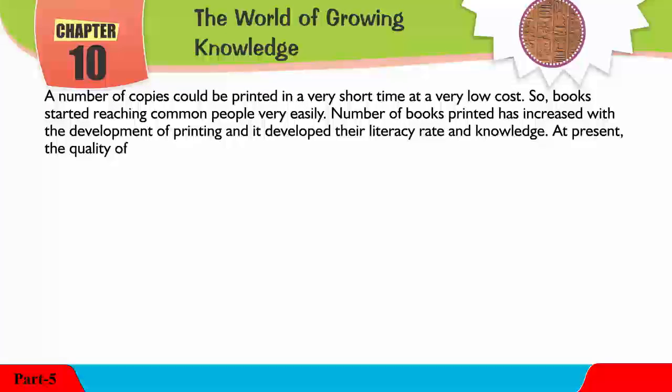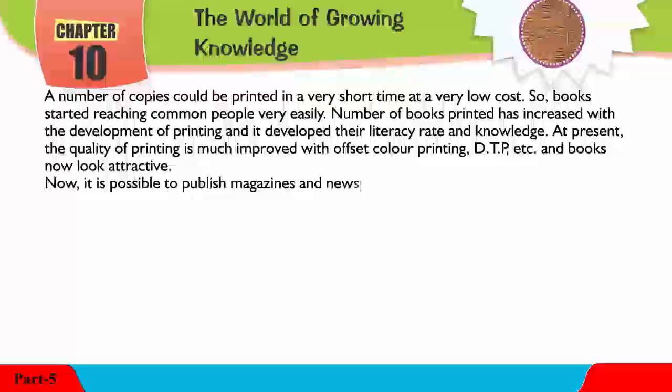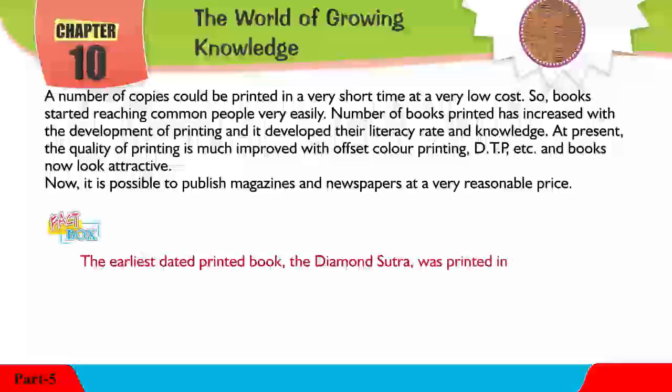At present, the quality of printing is much improved with offset color printing, DTP, etc. and books now look attractive. Now, it is possible to publish magazines and newspapers at a very reasonable price. Fact box. The earliest dated printed book, the Diamond Sutra, was printed in China in 868 CE.